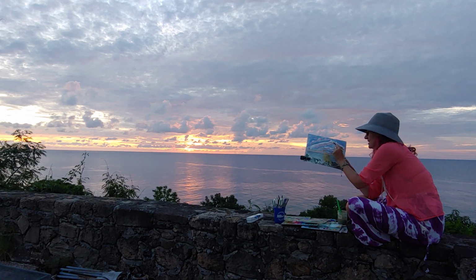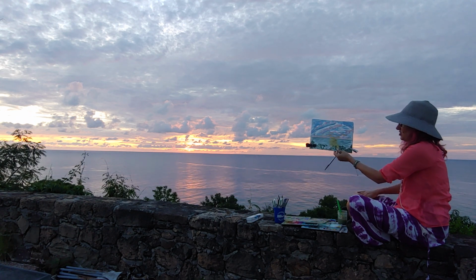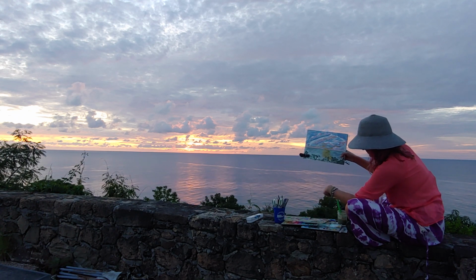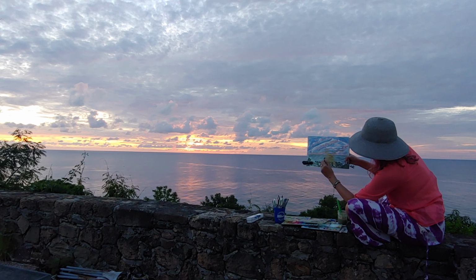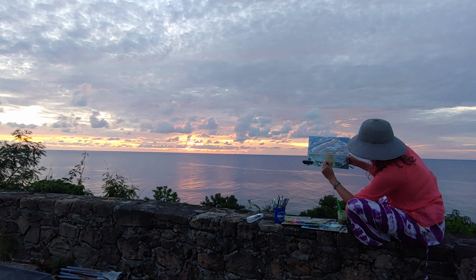I might have to end this soon because we might be coming up onto, oh, there's the cutest little lizard. And he 100% looks like he's just chilling watching the sunset. Nothing prettier than a relaxing sunset.